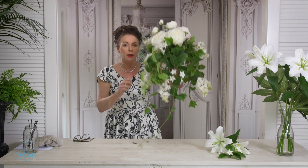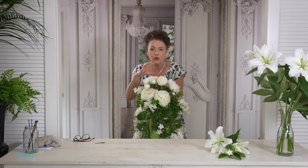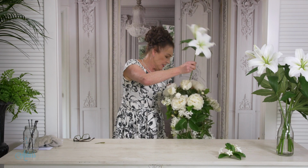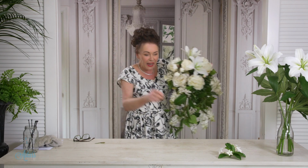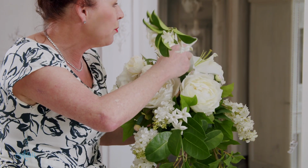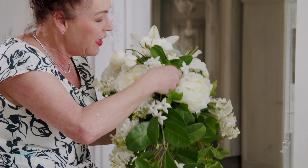Now, a little tip: when I'm doing bouquets, I work in front of a mirror, so that I can see that I'm nice and balanced, and if I need to adjust, I can adjust as I go. Now, the next to go in is going to be the lily, so that can become my focal as well. I'm just going to bring that into, oh, look at that. How magic is that? And the last to go in is going to be this last little bit of stephanotis.